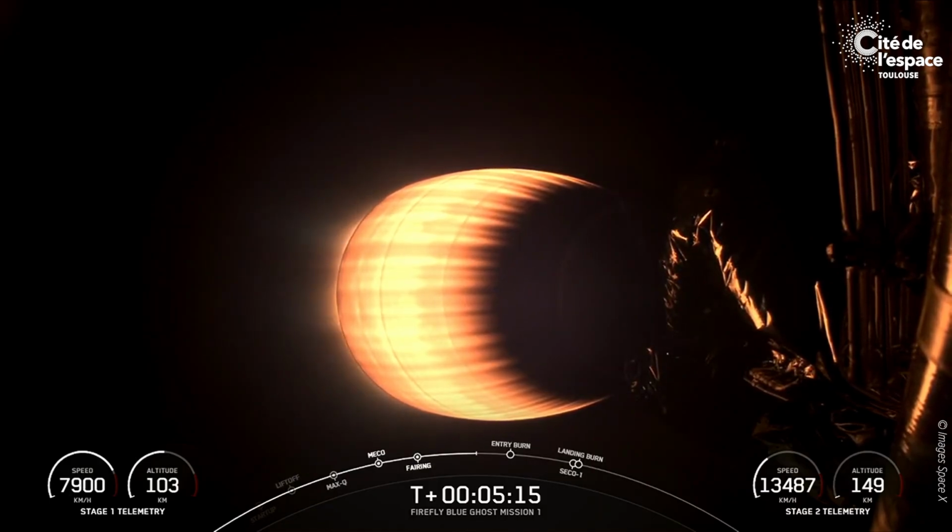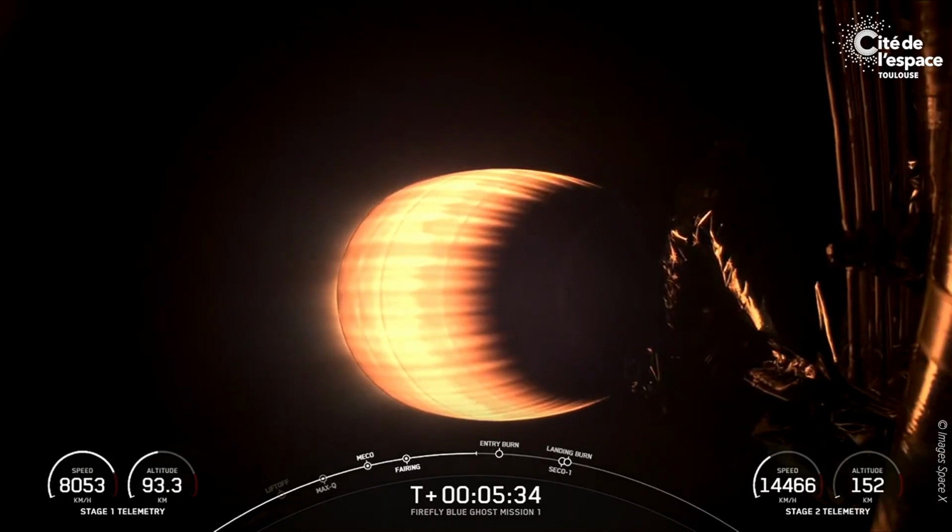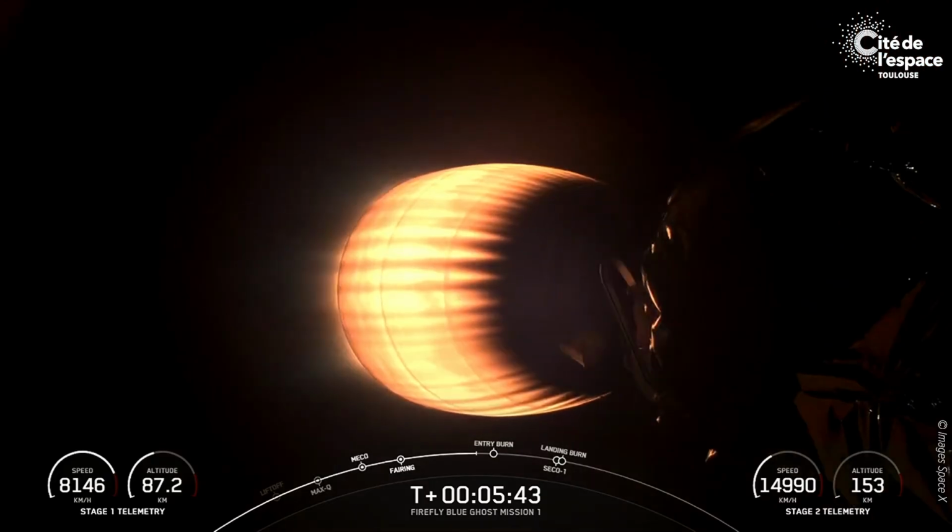Now again, the first stage vehicle is making its way back down to Earth. We're about 45 seconds away from the entry burn beginning. And just as a reminder, the first stage booster that is supporting today's mission will perform this entry burn for the 5th time. Falcon 9 is the world's first orbital class reusable rocket, and this is important because reusability allows SpaceX to refly the most expensive parts of the rocket, which in turn drives down the cost of space access.